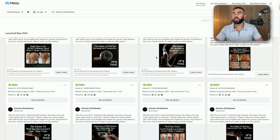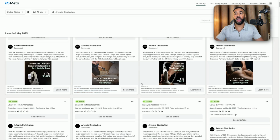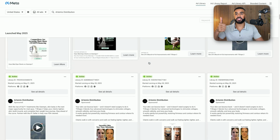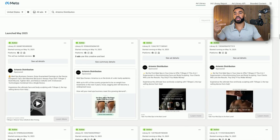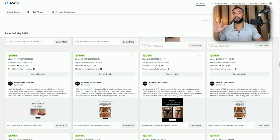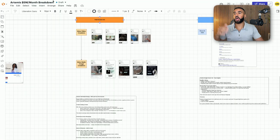One of the things that firstly stands out when reviewing Artemis's ads is the fact that they have a wide creative diversity. They're trying things like static image ads. They're trying things like video ads, as you can see here. They are trying carousel ads. So when it comes to different formats, they have that all covered, right? As you can see, they have a wide variety of different types of ads that they're running to make sure they're appealing to everybody. I'll quickly switch back here.